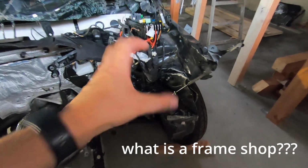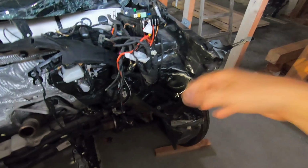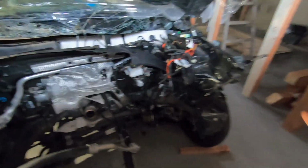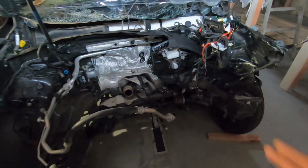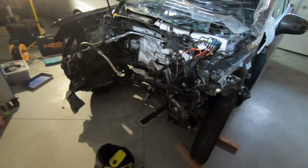This is all going to get pulled out and replaced. I'm not sure, say the frame rails, obviously everything needs to come out and get replaced. Once that's done, we'll get this painted. Once it's painted, we'll be able to get all the engine and the gearbox back in, and that should be that. At least then we'll hopefully have a rolling and driving car.